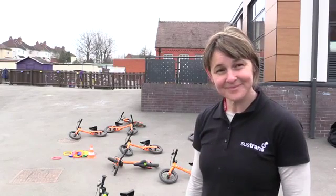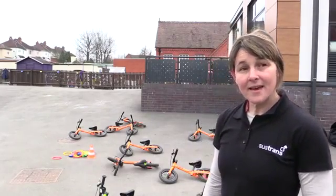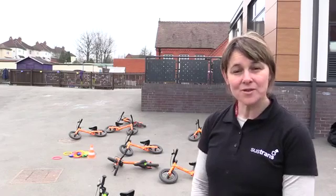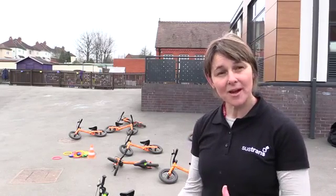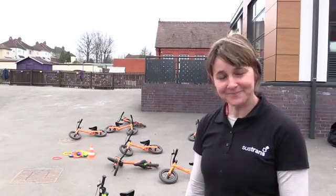Now, a lot of kids won't have their own bikes though, will they? So is there any way they can borrow bikes or have bikes loaned to them? Yeah, we do have quite a lot of schools where the kids don't own bikes, so what we try and do is build in perhaps a loan bike or schemes where they can actually borrow a bike and get into cycling that way.